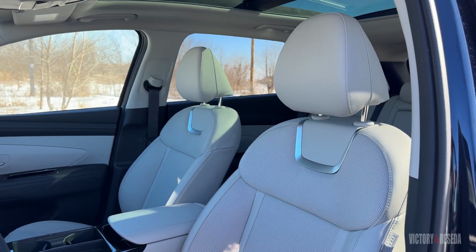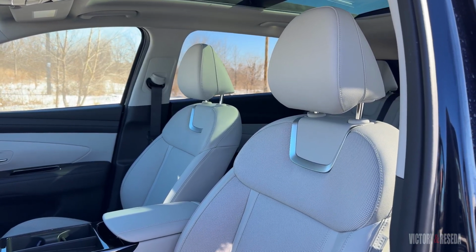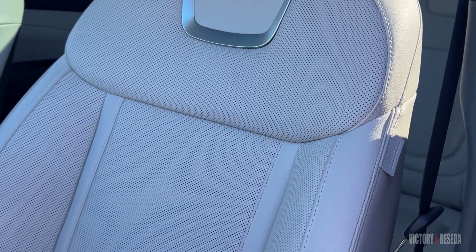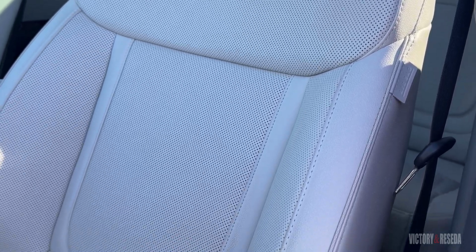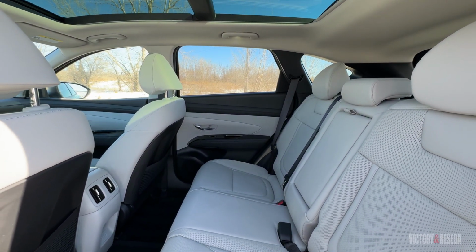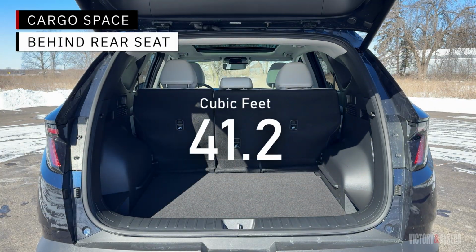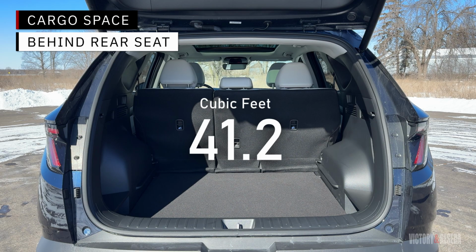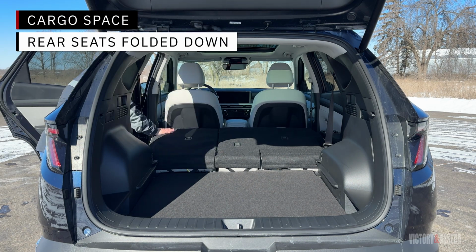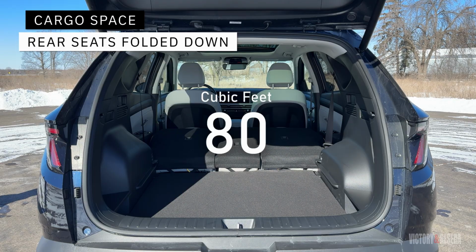The Tucson Hybrid Limited is upholstered with perforated leather seats. The front seats offered some support and comfort. The rear seats offer excellent leg and headroom along with solid comfort. For cargo space, there is up to 41.2 cubic feet of space with the rear seats up. Fold those seats down, and the cargo hold expands up to 80 cubic feet.